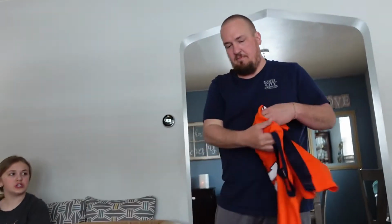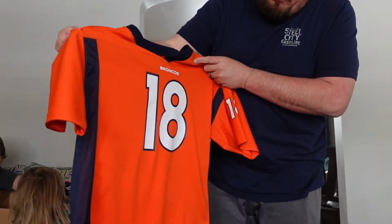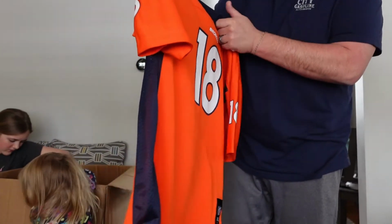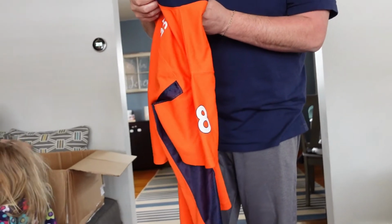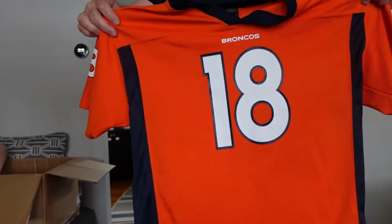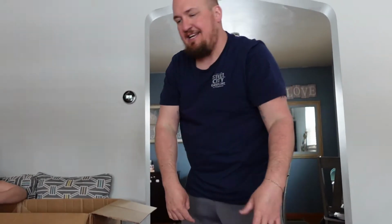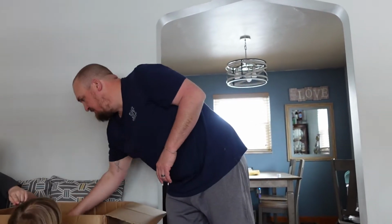We have 2 jerseys already. Peyton Manning, number 18. No, 3. Denver Broncos, size XL. It kind of looks like a kid's, though. Yep, youth large. Which, guess what? I love selling youth large jerseys. Nice Manning. I do like the Broncos jerseys. They just signed Russell Wilson. That was counted as a jersey.